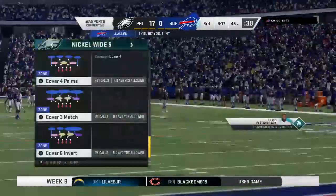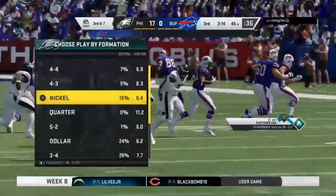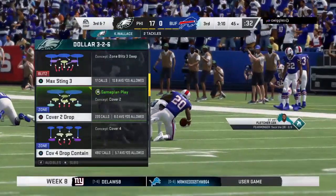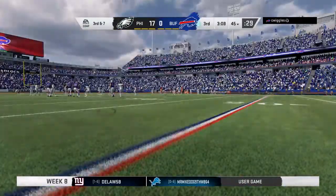And he'll lose yardage on the play, back at the 45-yard line. That'll be a loss of 4 yards on the play. And all of a sudden here, it's 3rd down.